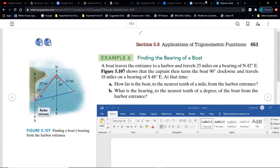There we go. Okay. So then we travel 18 miles. Here's our boat now. So you are here. And they even tell us that the bearing was south 48 degrees 18. So here's your north-south line. And on that, we're traveling south, but south towards east, so it's pointing that way instead of left. So this was north and east, then south and east.